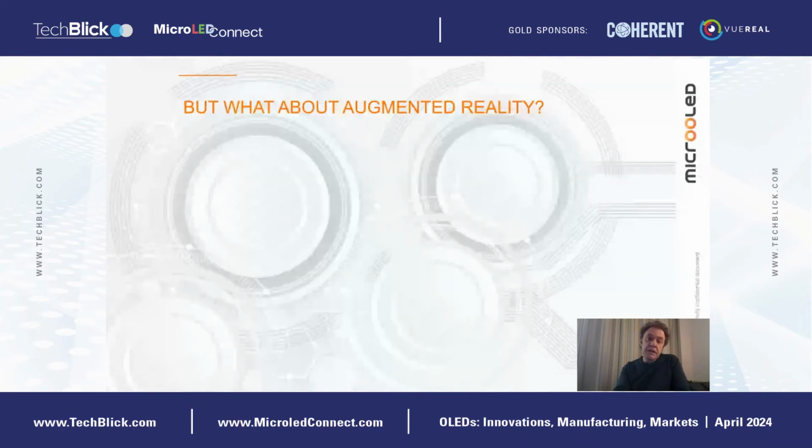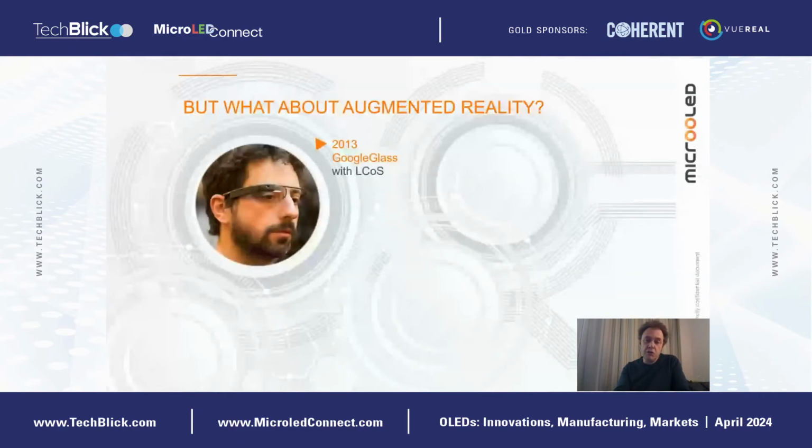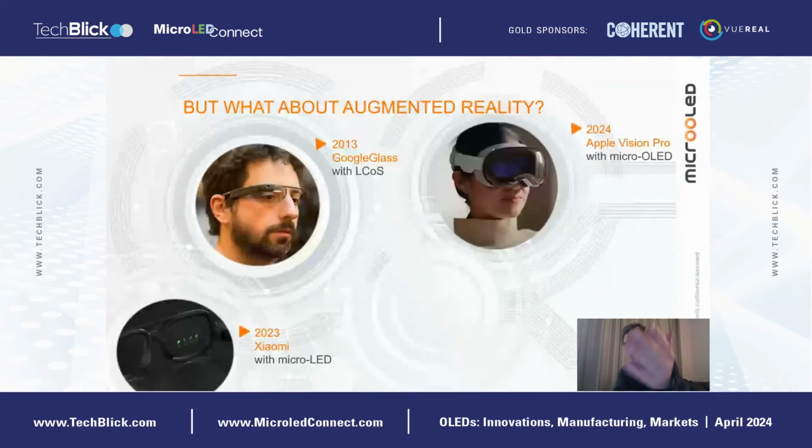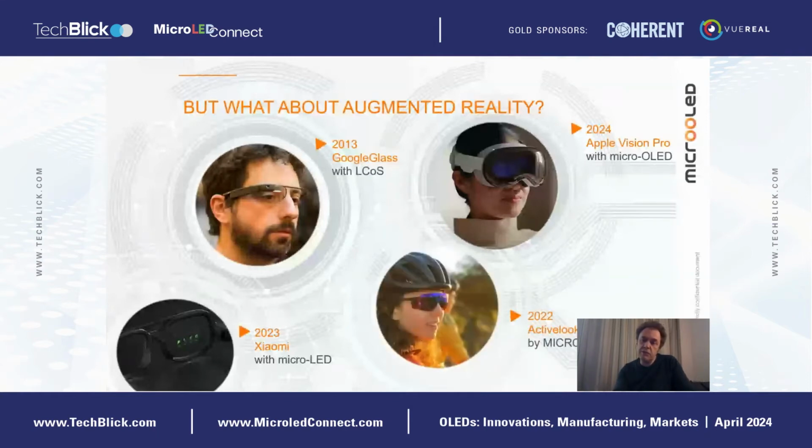But what about augmented reality for consumer applications? Of course, we all know about the Google Glass, 10 years ago with LCOS, some product from Xiaomi with LED. Well, it's not augmented reality, but let's say mixed reality with Vision Pro. I mean, our product from Active Look that we introduced a few years ago. So we don't know yet what will be the technology and what will be the market.